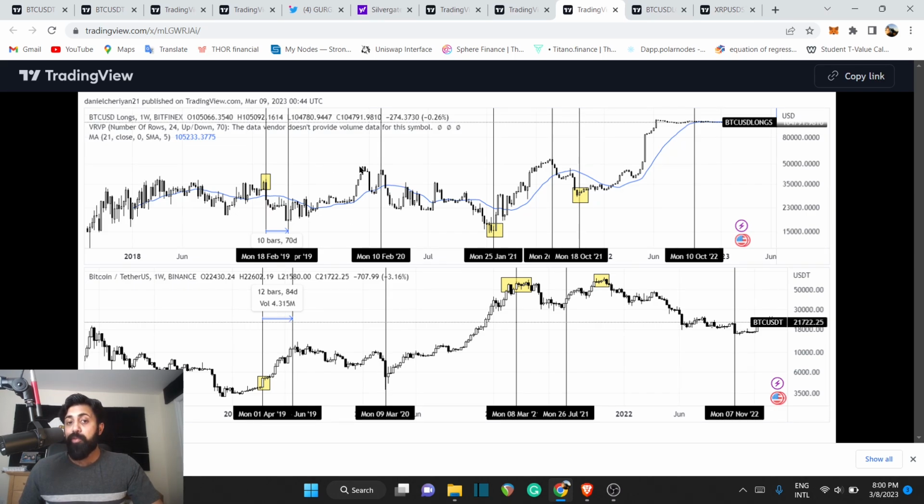And then look for the opposite, right? Basically, you need to double check it. So you're looking at the bottom here. By the time BTC USD long reached the bottom, in that time period, BTC was going up. And just after that, like this here, a couple of months, you hit the top. So by Jan 25, BTC USD longs hit the bottom. March, BTC hit the first top.